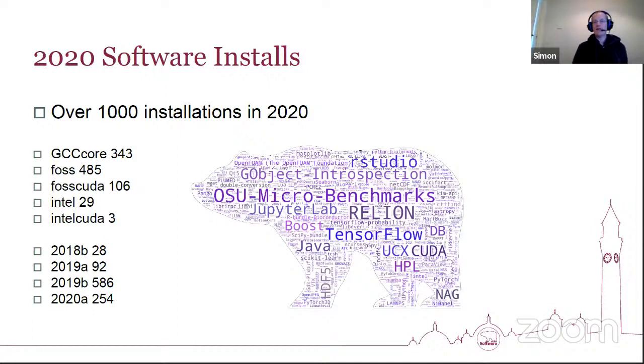We did over 1,000 installs last year, and we did over 1,000 the year before. The image there was generated by one of my colleagues. I'm just quickly reading his notes. The word cloud shows all the applications we built, with the font size proportional to the number of modules for a given application name.